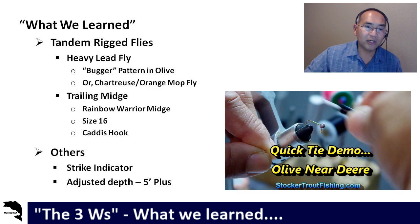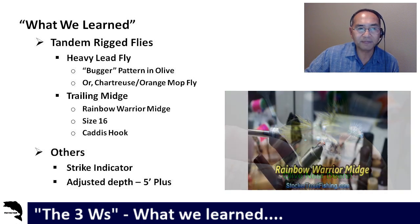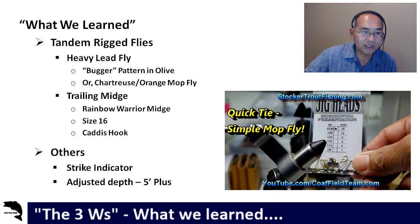And then we'll put that trailing midge, rainbow warrior midge in this case, size 16 on a caddis hook. We learned that other midge patterns didn't work this round, so we'll try that. If that doesn't work next time, but we still see them looking at the lead fly and turning away, then we'll definitely adjust on that rainbow warrior midge. On that round, this is what we discovered worked for us.